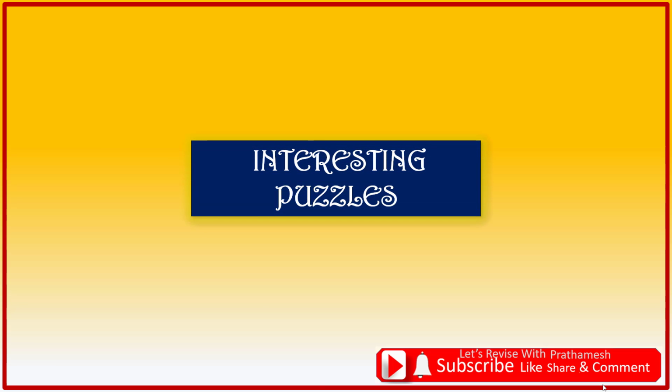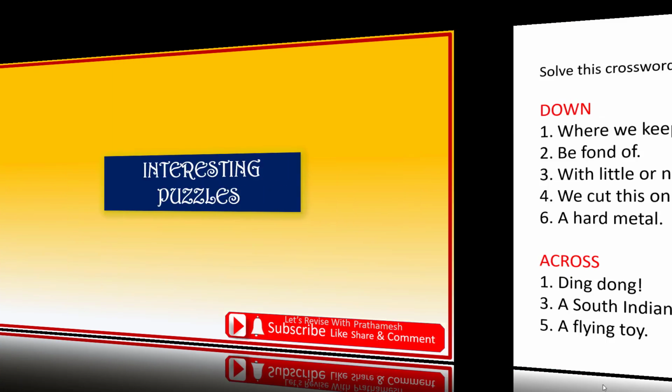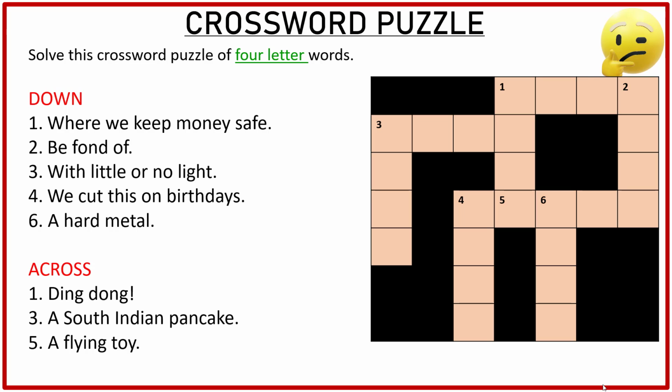Today we will solve some interesting puzzles. So let's start. First, crossword puzzle. Solve this crossword puzzle of 4-letter words. So this crossword puzzle has only 4 letters.